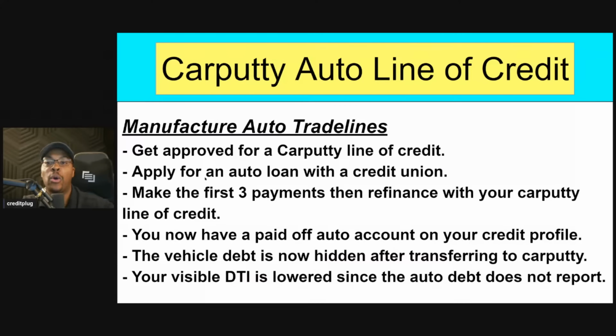Now, I don't know how long this is actually going to last until they start reporting, but as of right now, Carputty is not reporting to the major credit reporting agencies. So this is a way for you to hide your auto loan debt, if you want to. I'm not giving financial advice, but this is something that you could check out. Manufacture auto trade lines.